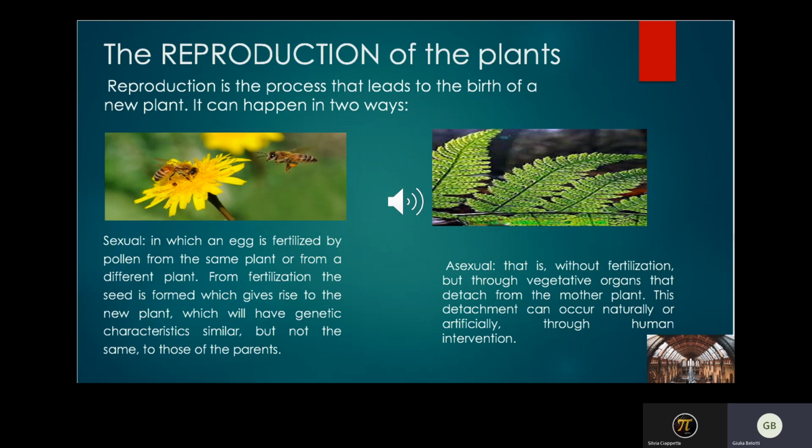The reproduction of the plants. Reproduction is the process that leads to the birth of a new plant. It can happen in 2 ways. Sexual, in which an egg is fertilized by pollen from the same plant or from a different plant. From fertilization, the seed is formed, which gives rise to the new plant, which will have genetic characteristics similar but not the same to those of the parents. Asexual, that is without fertilization, but through vegetative organs that detach from the mother plant. This detachment can occur naturally or artificially through human intervention.